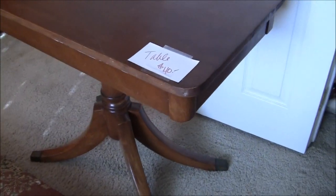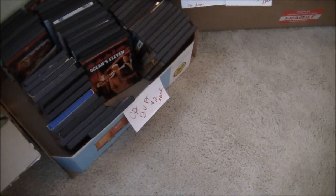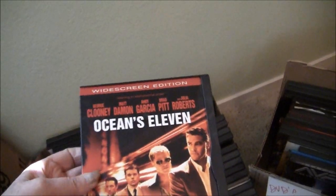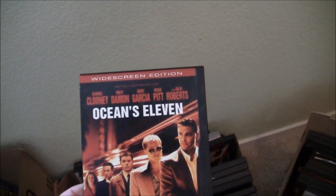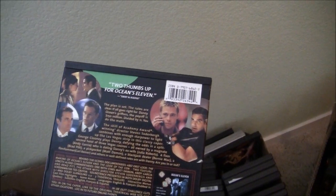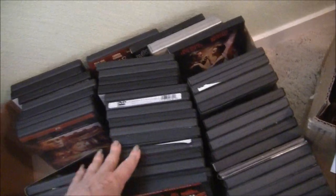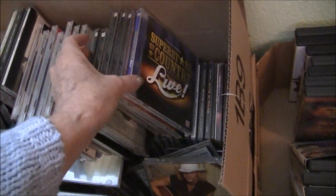And then what is this table? That's $40 right there. And then they've got the rugs, which are very, very pretty. And then CD and DVD, $2 each. Here's Ocean's 11. I was an extra in this movie, standing right behind Brad Pitt, I think at the Bellagio, while he was on the phone talking. I think you can see me, as so many years ago. These are all good movies. And look at the CDs, all in excellent condition. Country.